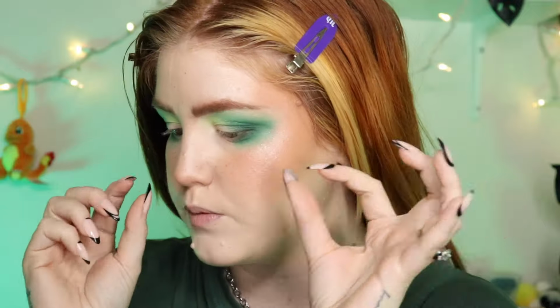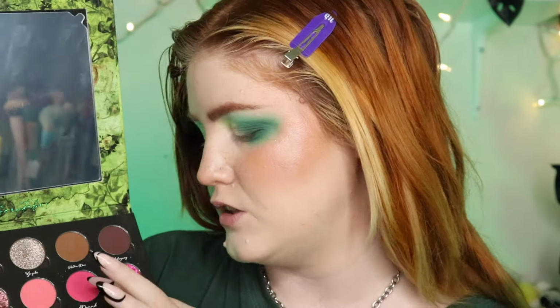I am thinking about putting a shimmer on my lower lash line here, but I want to put a matte down first and then a shimmer on top, and I kind of want to do a pop of color and maybe do, I'm kind of drawn to this shade here.